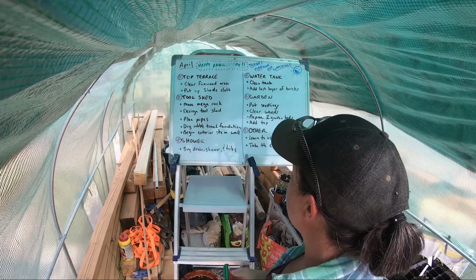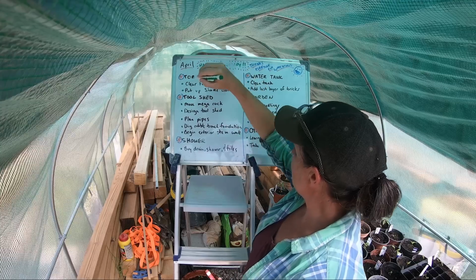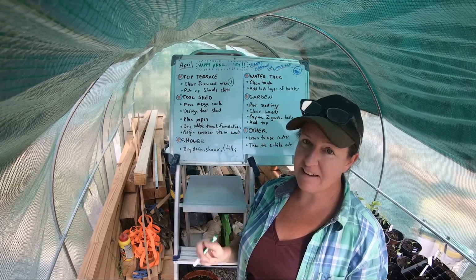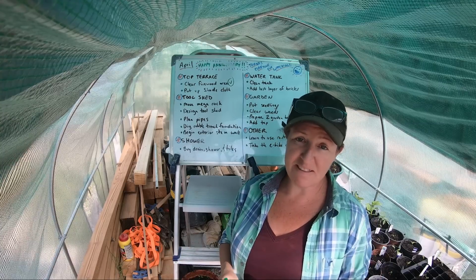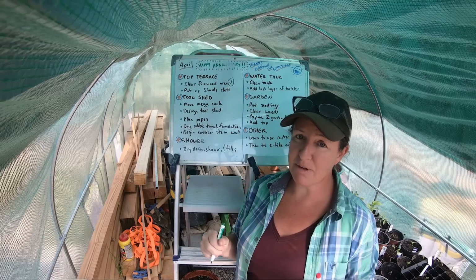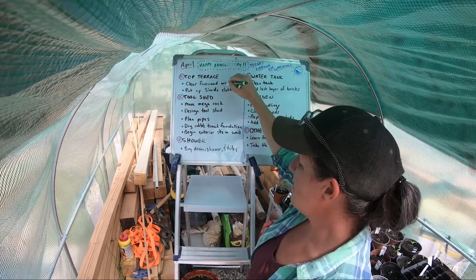Red pen, green pen. Clear firewood area. Done. Basically that just meant clearing a bunch of stuff, moving pallets down to a lower terrace, and tidying up the area where I had my firewood, because obviously I'm not going to need firewood in the summer, and I want to reclaim that space so I really know how much space I'm working with when I design my upper terrace. So done.